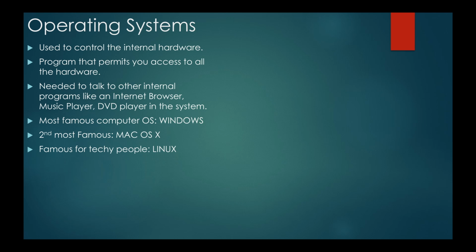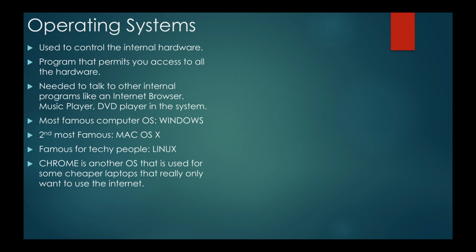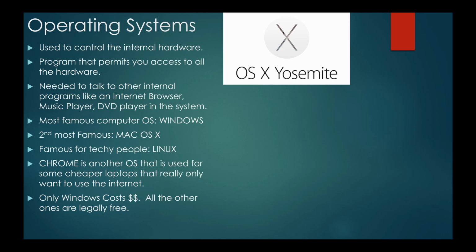Another one you might not think of when we say operating system is called Android, which is what Google uses on its phones. Apple, on the other hand, uses iOS, and that's what they call it, with a number following it indicating the version that they are on. Google also has another popular one used for cheap laptops called Chrome. Apple uses Mac OS X. Another type is called Linux, and there are many variations of this last one.